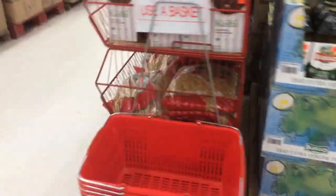Oh, I think I'm going to get one of those baskets. Put some junk in. Okay, Mike, stay away from the junk food, please. Of course, I'll succumb to some of it.